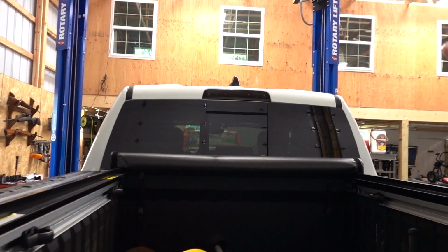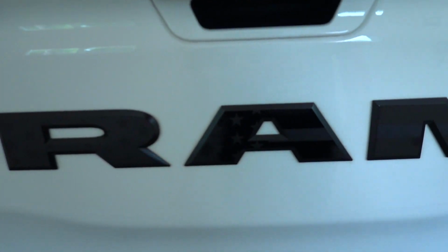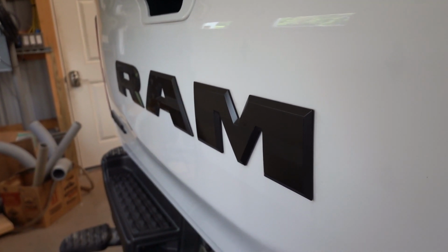But even though that flag did not work out this time, we will order something else for that. We still do have our stars and stripes on the Ram decal. This is also an eBay item, which tends to change from day to day, but if you can find it, it's definitely a nice touch.